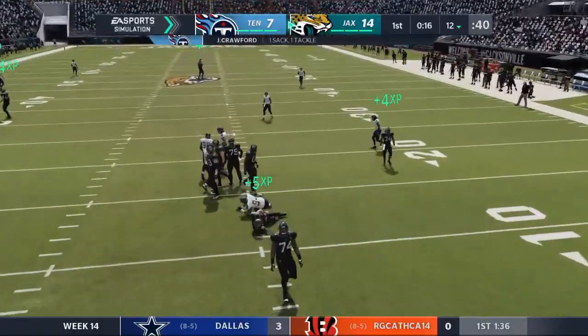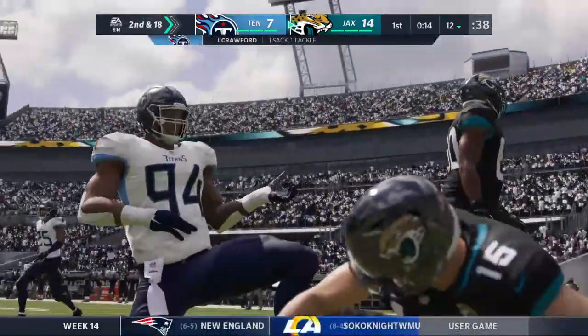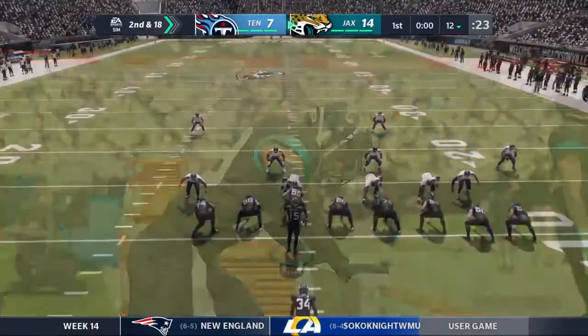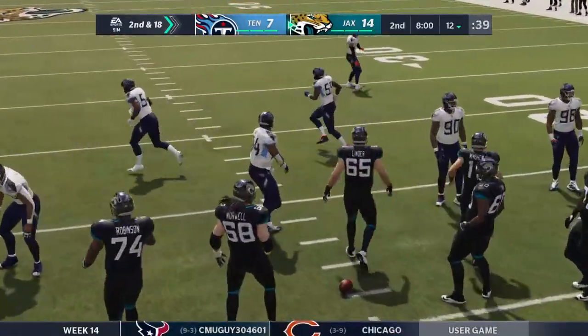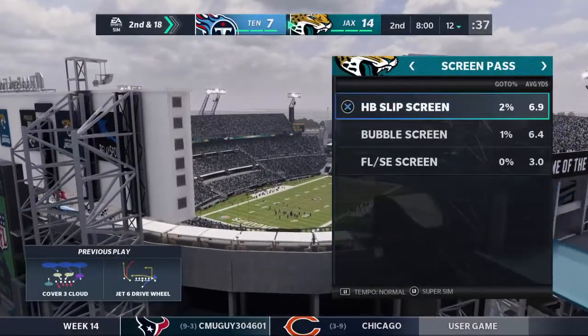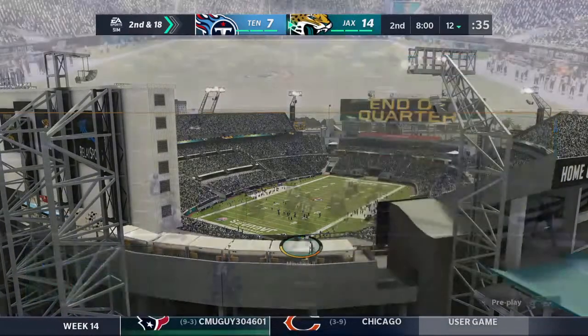Pressure comes, and the Titans able to bring him down. Jack Crawford. It'll go as a loss of about 8 as he gets in there to drop him. Got to imagine the pass rush will be equally intense here on second down following the sack. It's 2nd and 18. Titans 7.